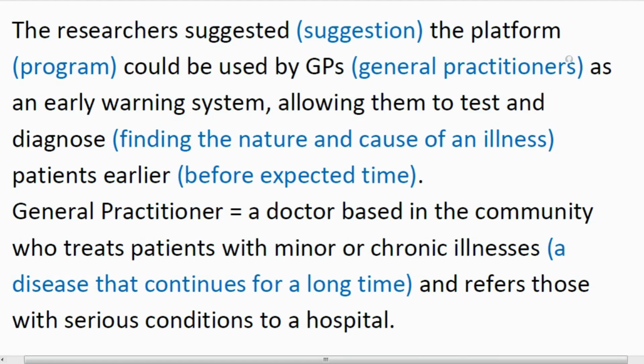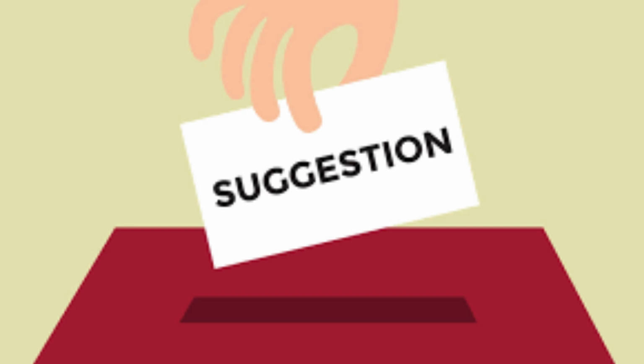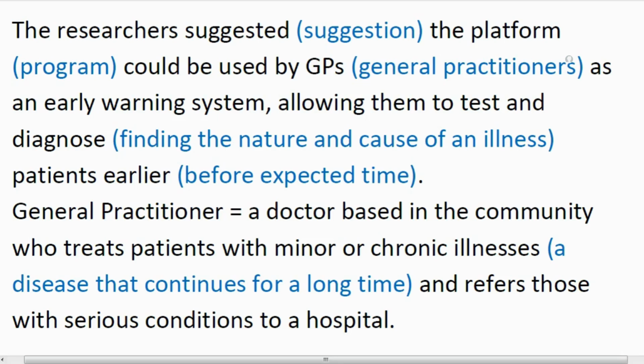The correct pronunciation is suggestion. Suggestion. The researchers suggested the program could be used by GPs.